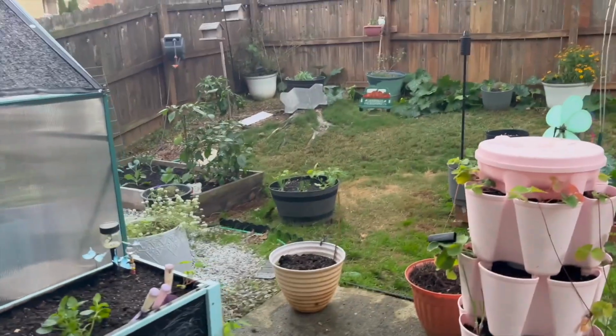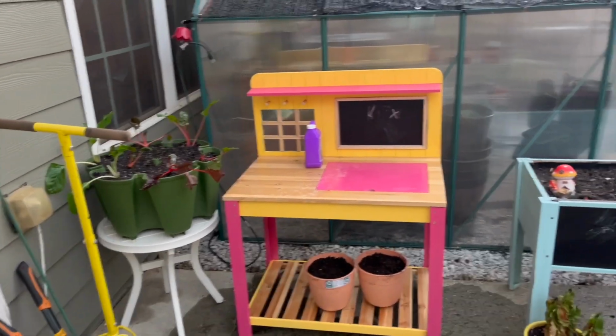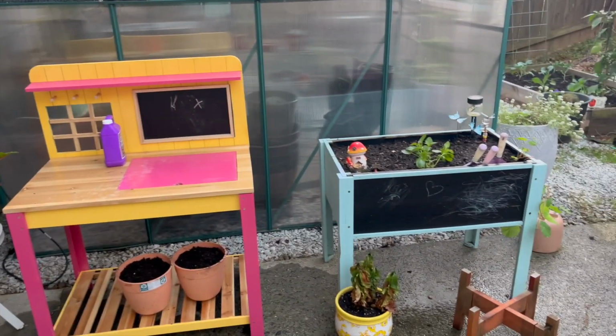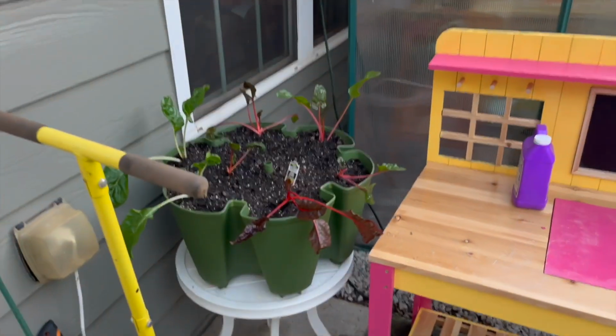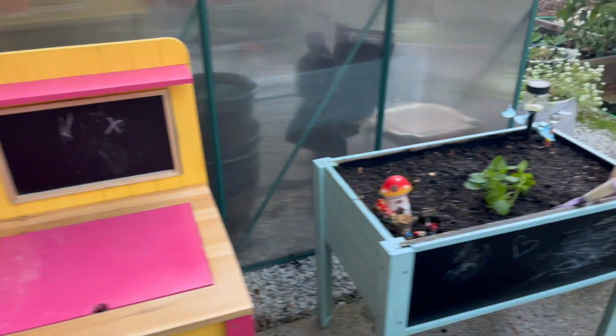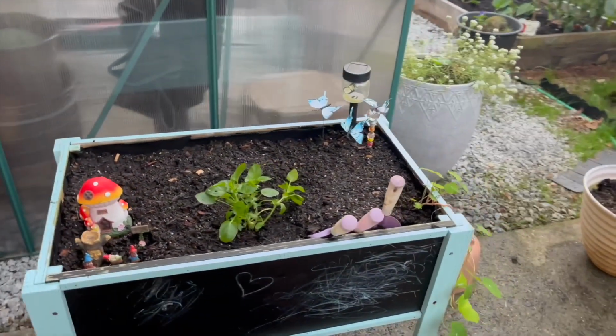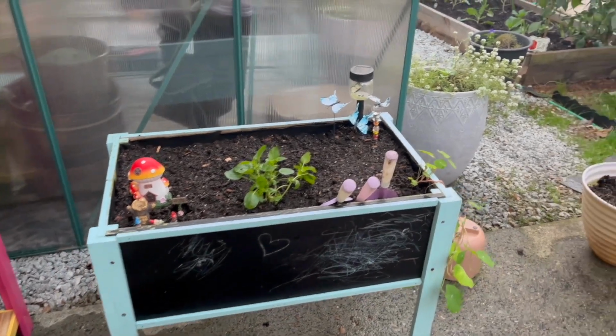All right, so before the sun goes down, let's go over what we did today. So I ended up cleaning out her bed because it was an eyesore and it was driving me crazy. So again, this would be the salad greens. I put a pansy in here with her nasturtium, and then we'll go to Home Depot and let her pick out another flower.